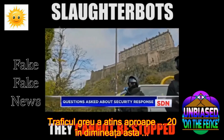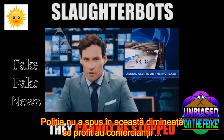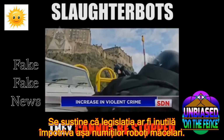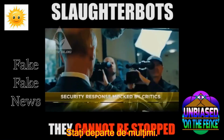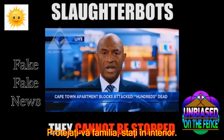Heavy traffic approaching the A720 this morning. Police are not saying this morning what prompted the alert. Claim relaxing firearm legislation would be useless against the so-called slaughter bots. Just stay away from crowds. When indoors, keep windows covered with shutters. Protect your family. Stay inside.